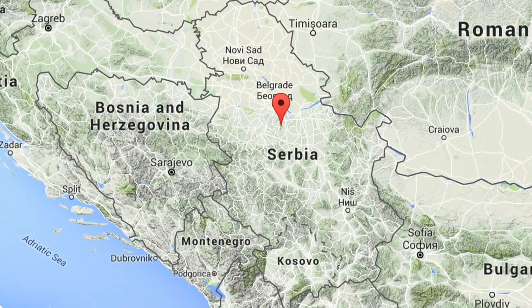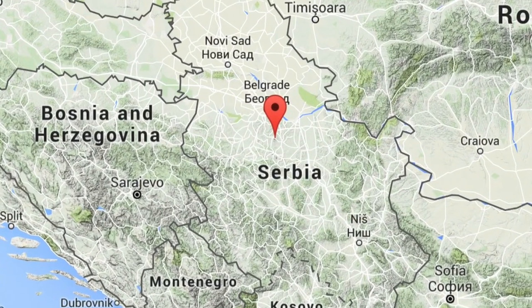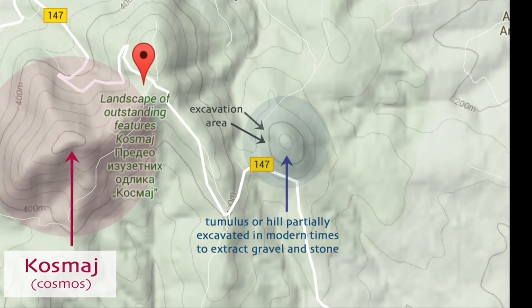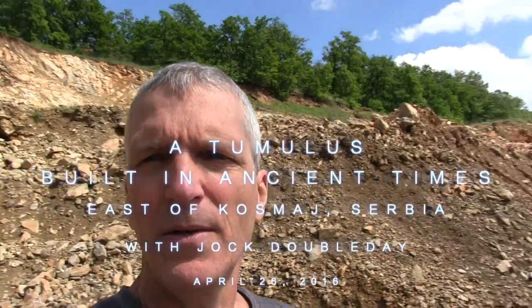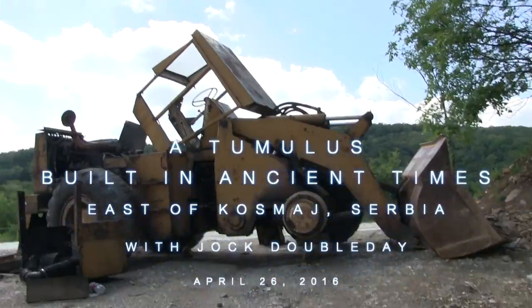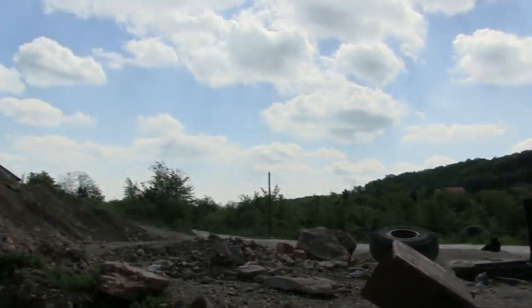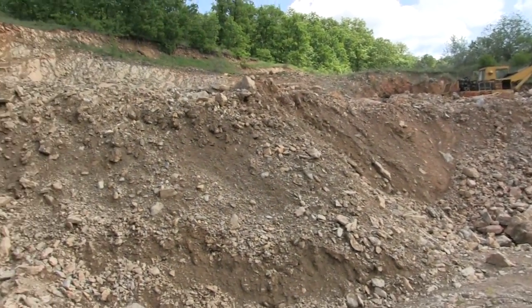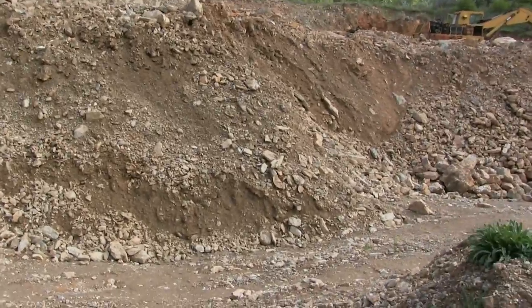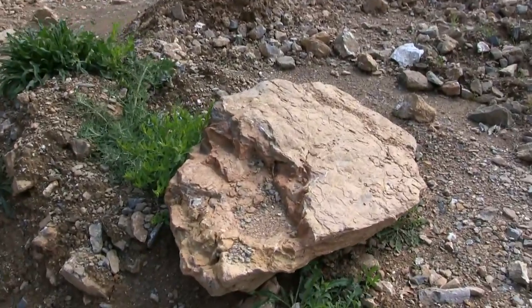So here we are in central Serbia, just east of Kosmaj, K-O-S-M-A-J. And this is a little hill here. It's really interesting. It was excavated as a quarry. And you can see the machinery. They're not working on it now, but it's been a quarry for a long time. They're getting these stones for building.